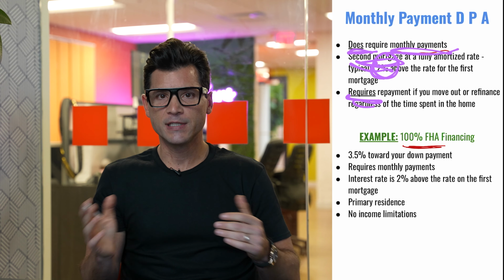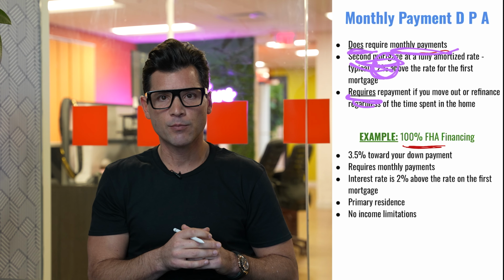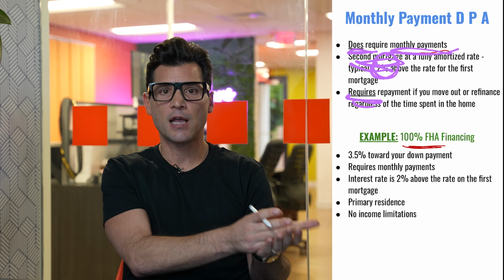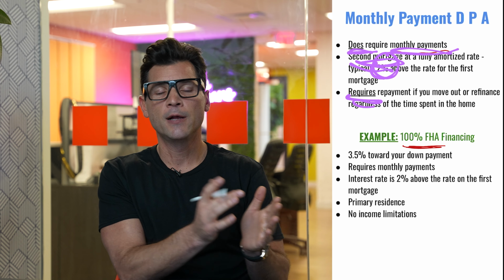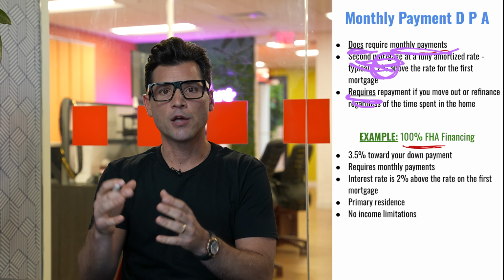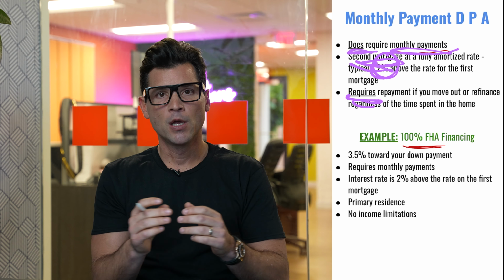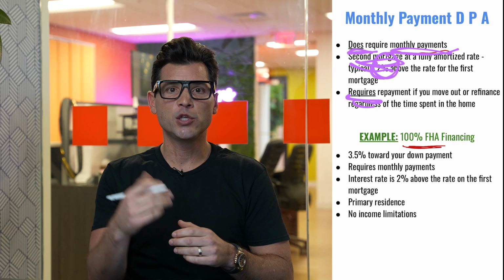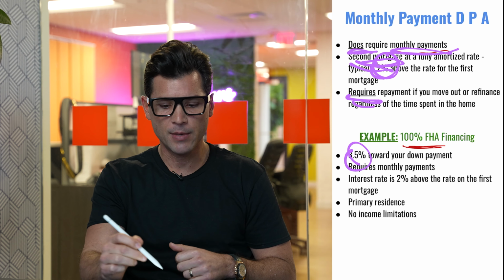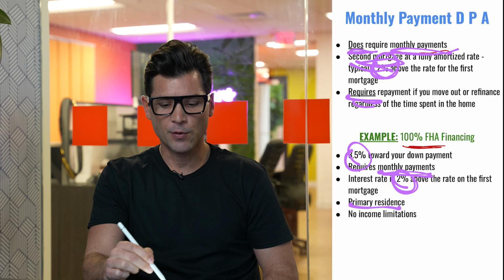Now, an example of a down payment assistance monthly payment program would be these FHA 100% financing programs that you might see advertised. What's really happening is you're getting a 96.5% FHA mortgage as a first mortgage on the property, and you're getting a 3.5% second mortgage, which is a down payment assistance mortgage or loan on the property, and together those equal 100% of the property's value or purchase price. So you're getting the down payment covered with the loan, but you are going to have to make payments on that loan. So like I said, it's the 3.5% toward the down payment, requires monthly payments. Typically the rate's 2% above the rate on the first mortgage. It's for primary residences.